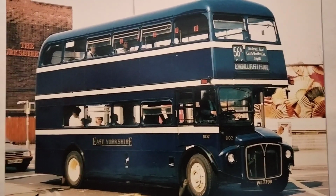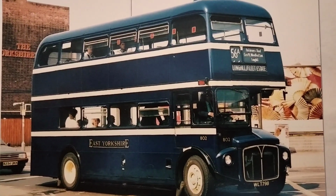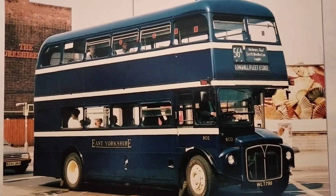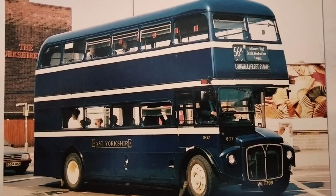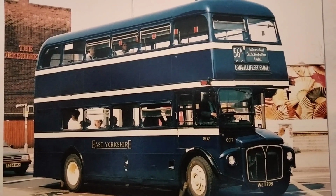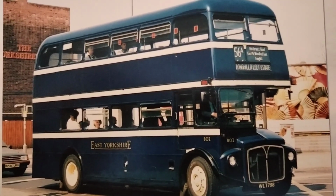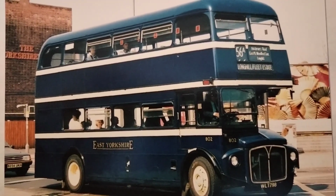Following deregulation in 1986, some competition broke out on the streets of Hull. Nothing of the magnitude that would be seen in the early 1990s, but it was there nevertheless. Keen to protect its interests on the busy routes 56 and 56A, which ran from Hull bus station along Holderness Road to Longhill Estate, and then either to Bilton, Asda or to Fleet Estate respectively, East Yorkshire began to look for something different to try and attract people onto their route.